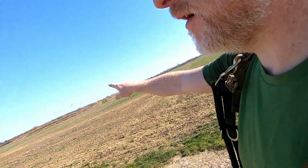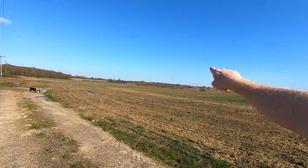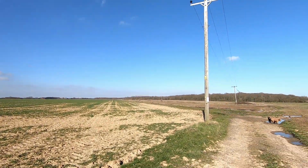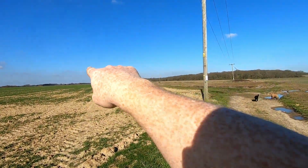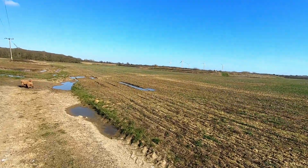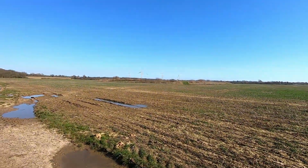So the wind farm is over there, so that's where we're going to finish, coming back through the wind farm. At the moment, we're going to follow these telegraph poles all the way across there, all the way around the woodland, and then follow the road all the way down, and then get the footpath to Whirligigs.